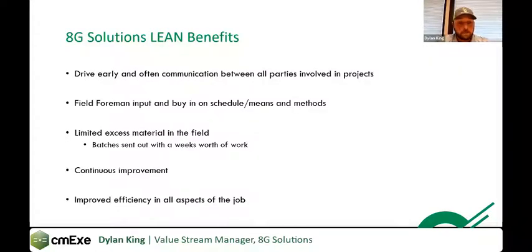Even though we started in October and went live on March 1st, 2020, and the coronavirus happened, and we were a paper and manila folder company handing it from person to person, with constant communication trying to figure out how to do things, we started seeing some good benefits from Lean. It's driving great communication between all parties early and often. The field foremen are getting input and buy-in on the schedule. We're holding each other accountable to our promises.